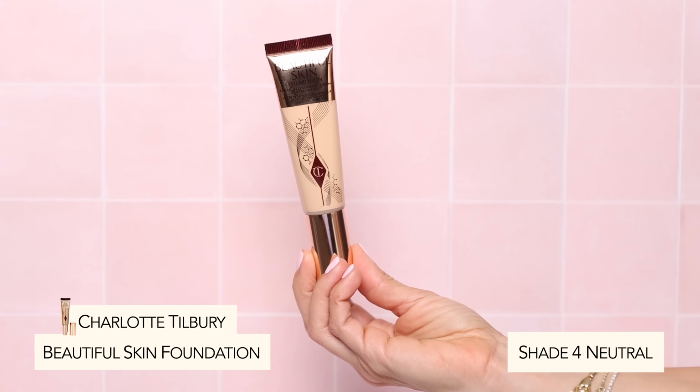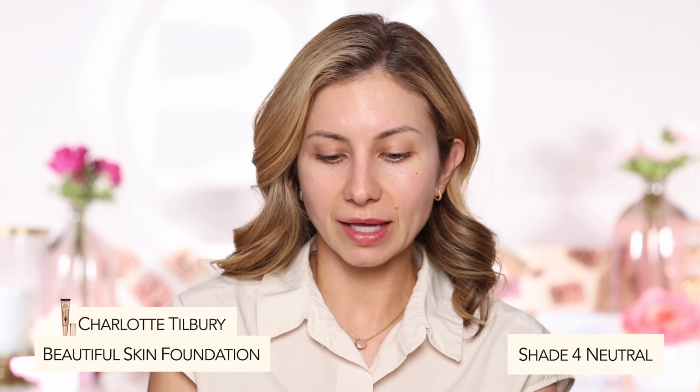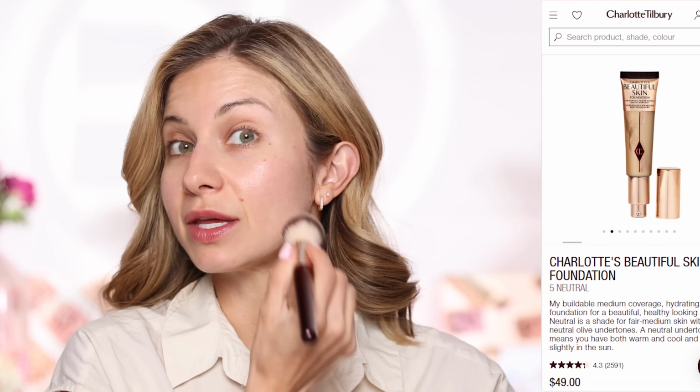Next, we're going in with the Beautiful Skin Foundation, and I have the shade 4 Neutral. And I'm gonna start with a very light layer of this. I'm just gonna do about 1 pump. It doesn't disperse a whole lot in that first pump, so we're gonna apply this, see how much we need, go back and add a little bit if we need a little bit more. I'm gonna go from my brush to my hand, and then to the skin.